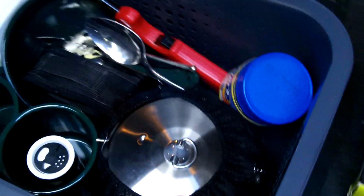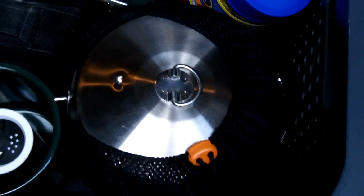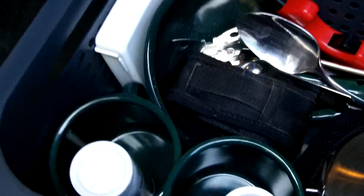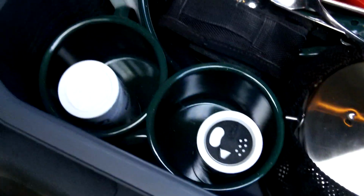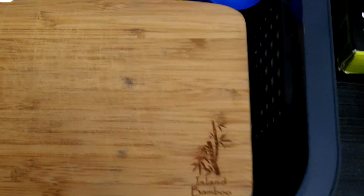And anyway, it'll hold my kettle that I use a lot of times if I'm making coffee or tea or just boiling up water. It'll hold a couple of essentials: my little camping bowls, some camping cups, some salt and pepper, a small little kit with some band-aids in it, my can opener, a lighter, some bouillon, another small little cutting board that I use occasionally, and then my hobo utensil set. And so that comes in handy in this little basket.